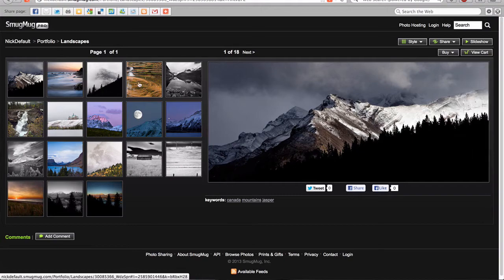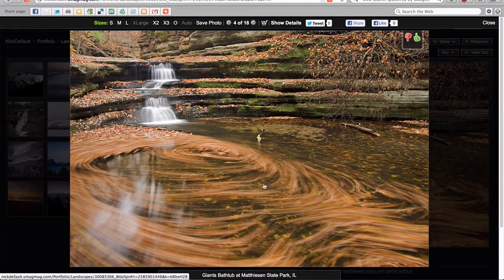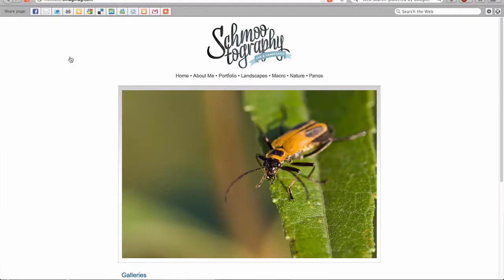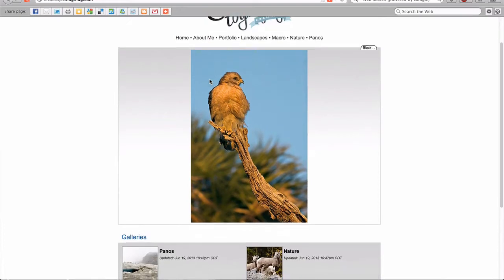You click an image and open it in Lightbox view. You've got a pretty large image, but you've got a lot of text at the top, a lot of buttons. You can like it, share it, tweet it, purchase it, go to your cart, all from this Lightbox view. And we also allow you to customize your site. This is the same images, just on a site that was customized with our Easy Customizer. It allows you to do things like add a logo, add navigation bars, make this site more yours.